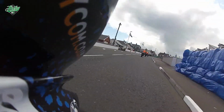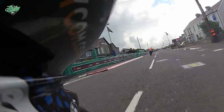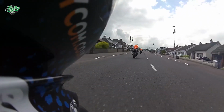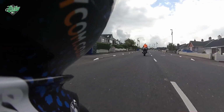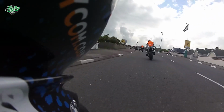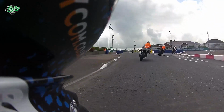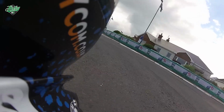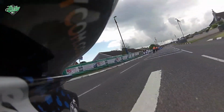I'm riding the Ice Valley BMW of Paul Shoesmith, the late great Paul Shoesmith. Ice Valley Racing BMW. Awesome bike this. It was actually Shoey's bike from the year before. It's only a Superstock bike, but rode really, really well. I always had a good feeling from the bike. Yeah, I always enjoyed riding it. And this is actually the bike that ended up taking me to my fastest newcomer lap at the TT only a week or two later.